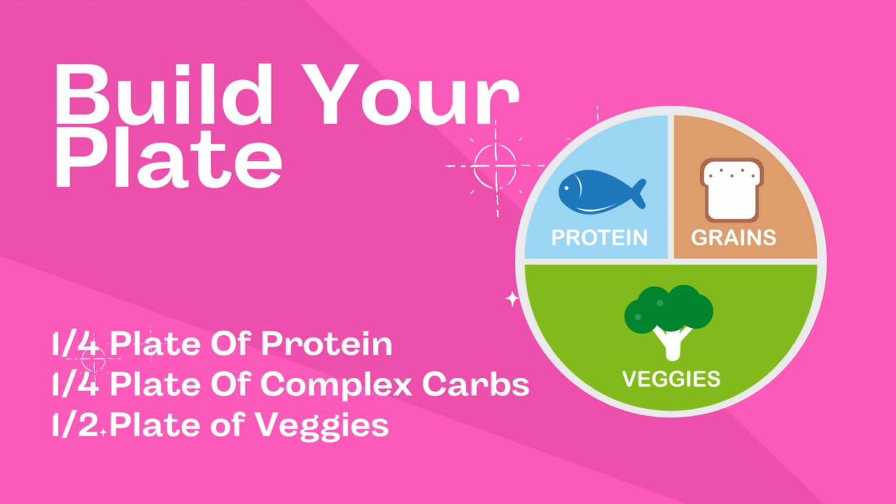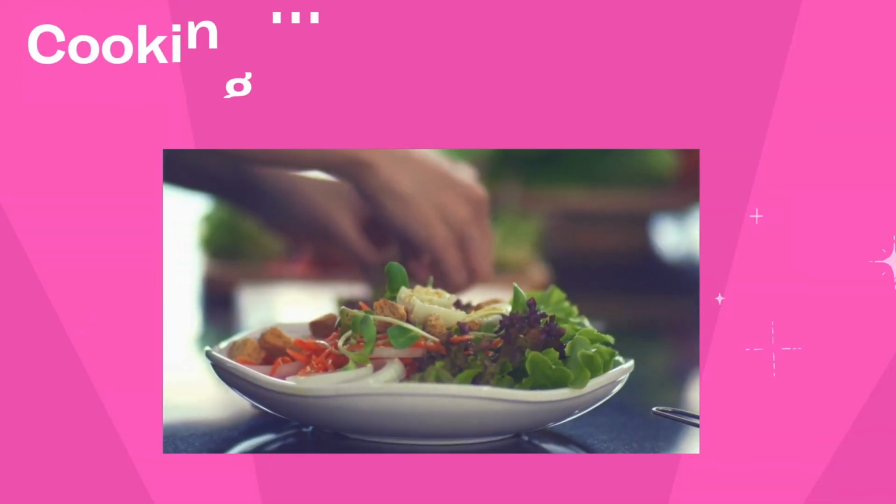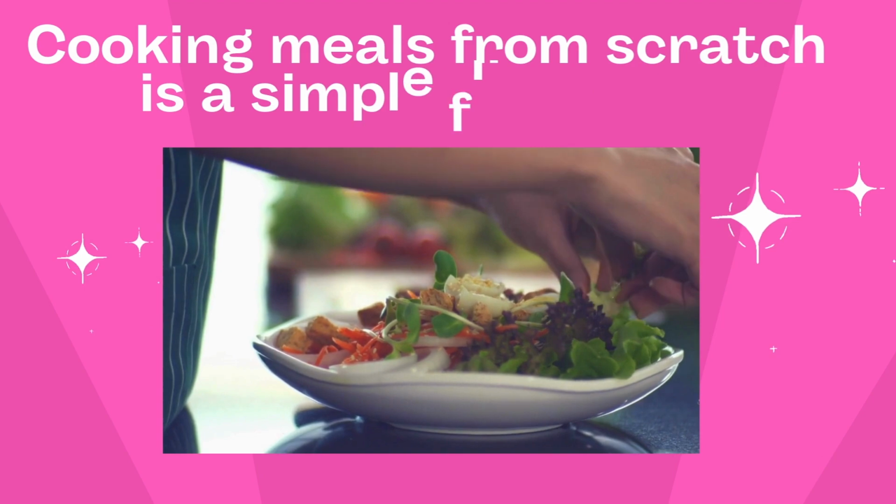Number 3, aim to have the majority of your foods coming from natural whole foods. Most of us just need to eat less processed foods. It ain't rocket science. Eat less junk, eat more natural whole foods. Even the simple act of eating less processed food is going to take you massive steps forward, even if you don't want to go down the route of tracking or counting calories or macros.